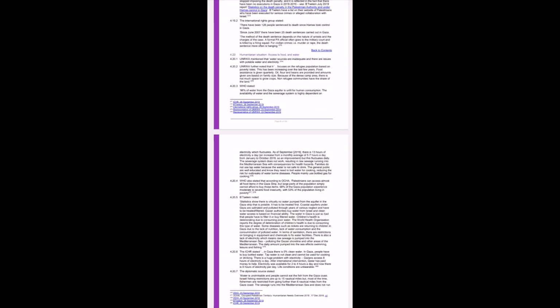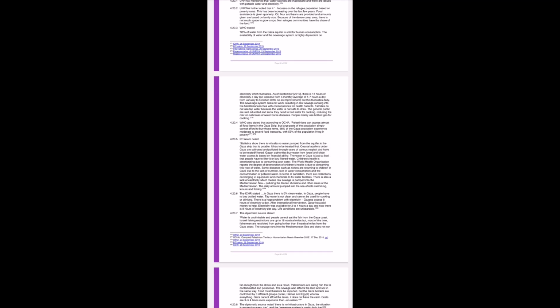So we'll look at paragraph 4.20, on access to food and water. It confirms, in paragraph 4.20.5, that statistics show there is virtually no water pumped from the aquifer. Gaza's authorities buy water from Israel, and clean water access is based on financial ability. The water in Gaza is just so bad that people have to filter it or buy filtered water. Children's health is deteriorating due to consuming poor water. The WHO reports the degree of deterioration of children's health due to consuming this type of water.